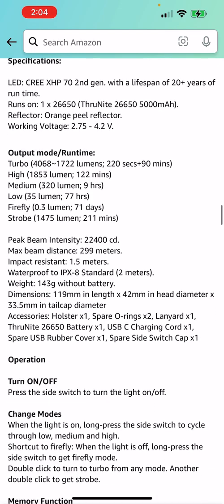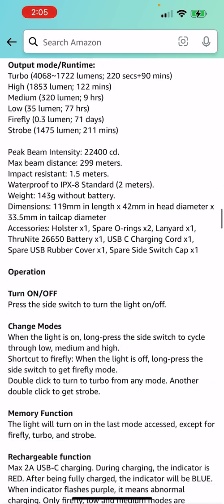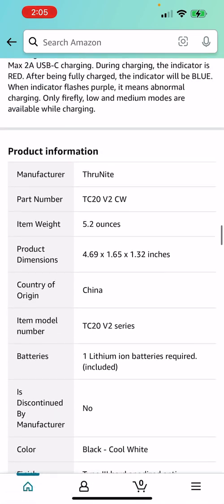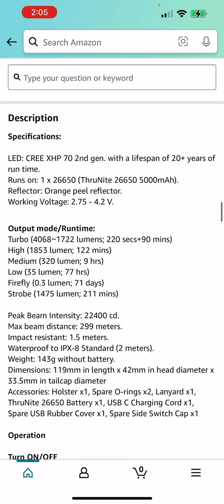On Firefly mode, which I call survival mode, 0.3 lumens lasts up to 71 days. So you can get up to 2 months of usage if you just left it on. 71 days is very impressive. That's for if you were in a cave or something and you just needed something to see, you could probably get away with that. But using low, you can get up to almost 3 days on 35 lumens.